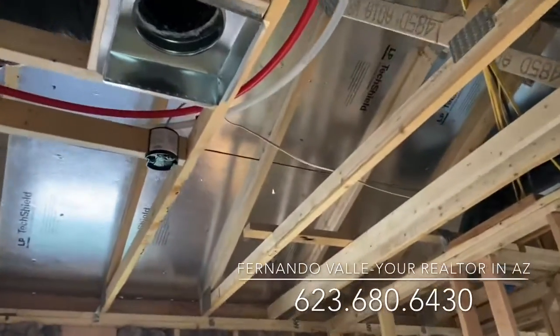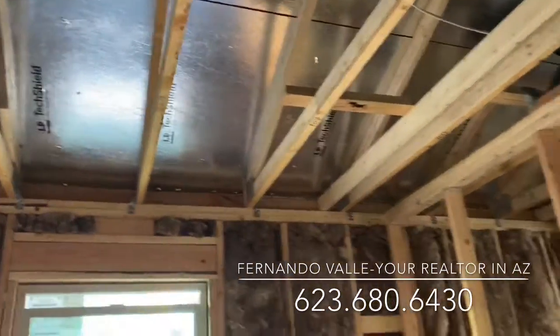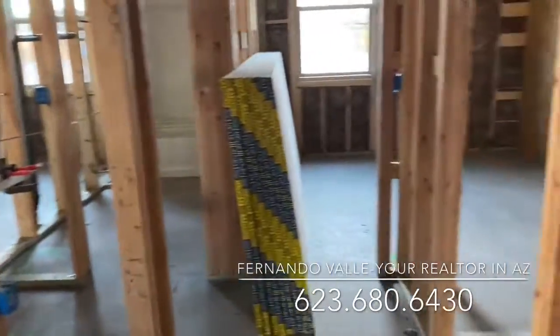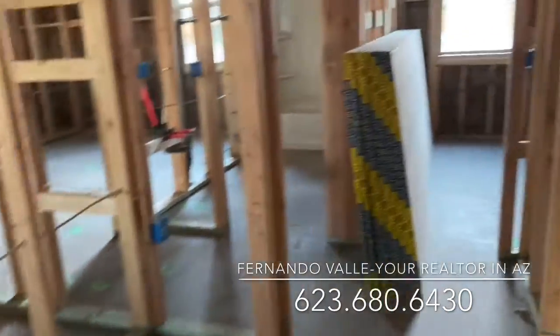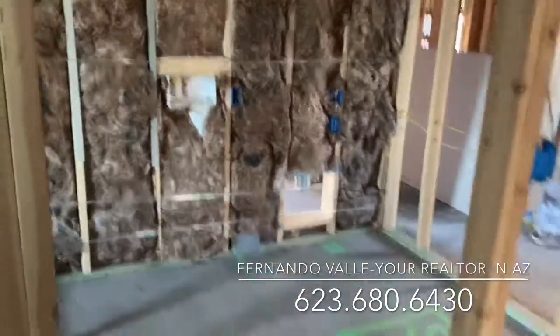One thing that I like to point out is they do that sheeting there, added insulation. You know, most builders don't do that. I'm doing a high-end build right now with another builder to remain unnamed. And they don't do that. I was surprised because, you know, it's a pretty pricey home.